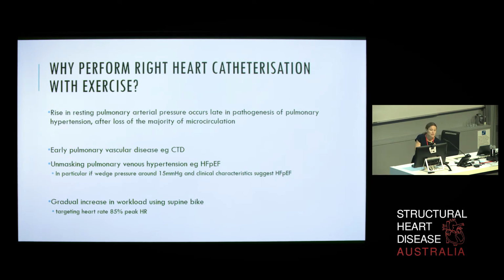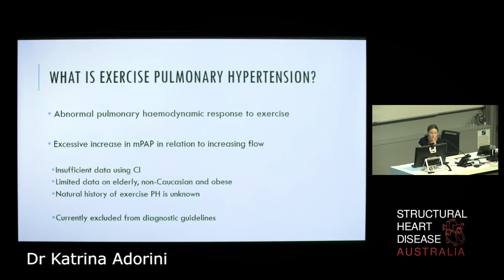And also for unmasking pulmonary venous hypertension, especially if you've got that wedge around. We accept less than 15 or up to 15, but really you've got to be careful there because there could be some left heart disease. So we want it more like around the 12. So in those patients, they're good to exercise and see what happens to the wedge.